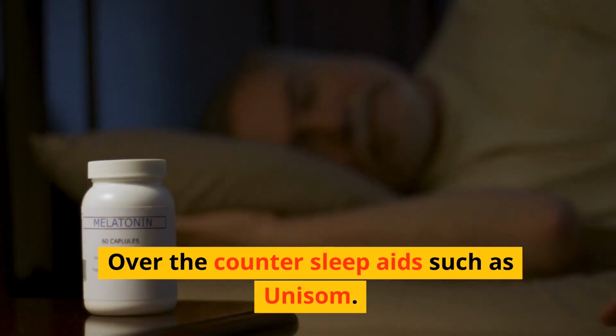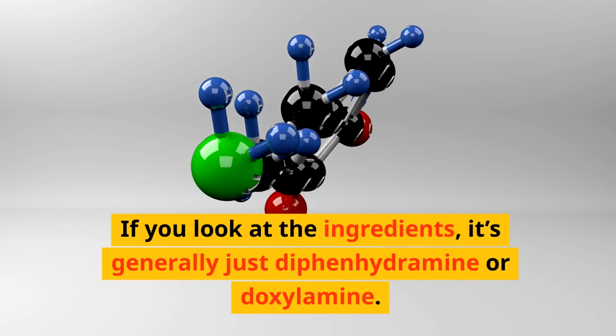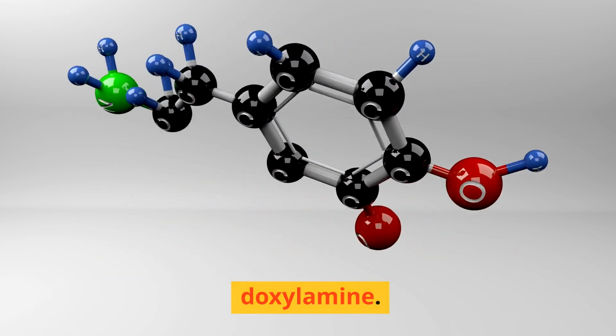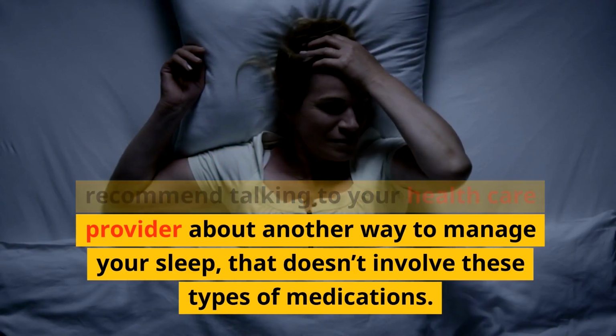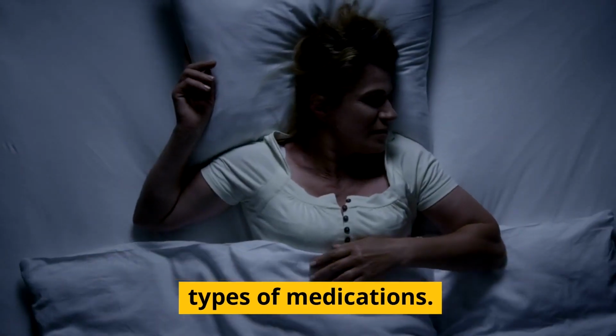Number 3 is over-the-counter sleep aids such as Unisom. If you look at over-the-counter sleep aid ingredients, it's generally just diphenhydramine or doxylamine. Therefore, if you're having sleep issues, I will recommend talking to your healthcare provider about another way to manage your sleep that doesn't involve this type of medication.